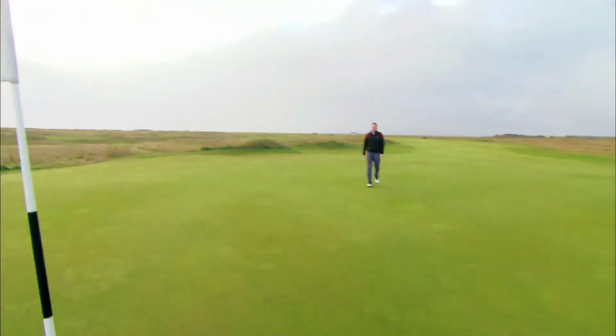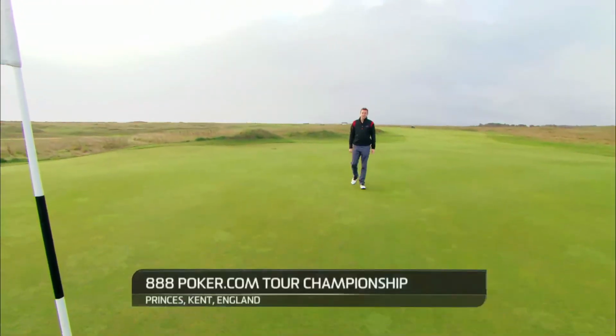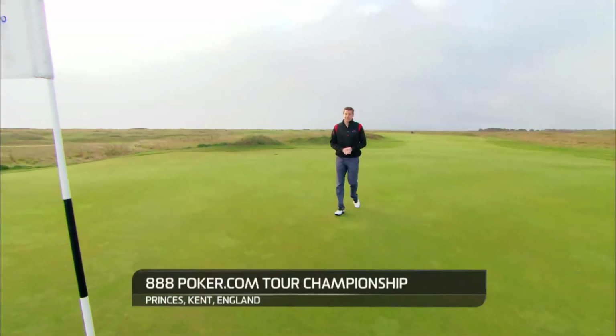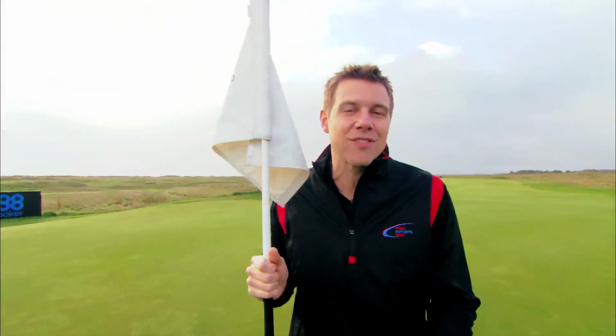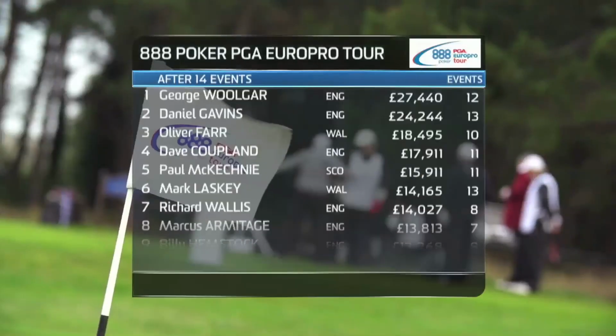This is the 888poker.com Tour Championship. It features the top 60 players from the season competing for a share of £60,000 in prize money. In true Tour Championship style, there's no cut, so they're all in it together, 3 rounds and the lowest score wins. It's as simple as that.